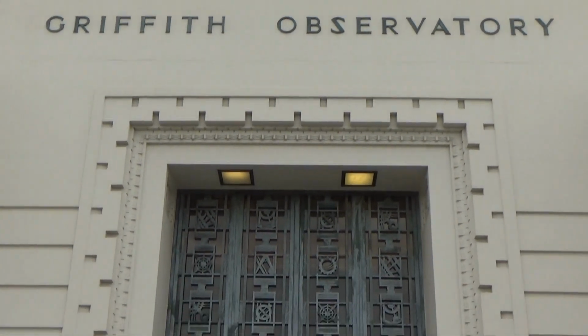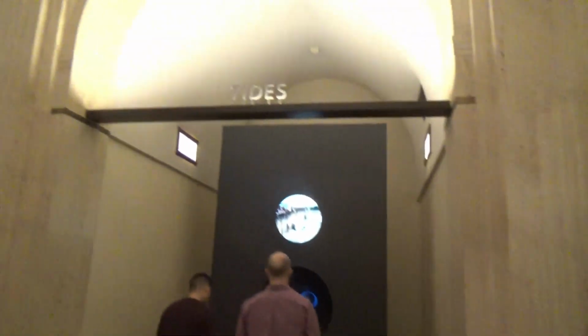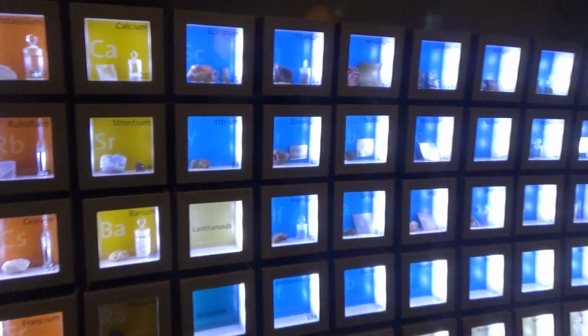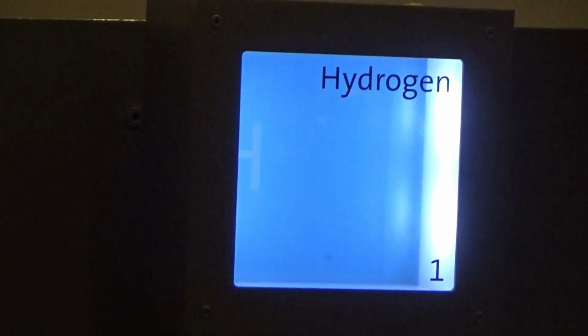So now I'm going to show you what's inside the building. They've got various displays here about astronomical things of interest. And this shows examples of what various elements look like. However, for hydrogen, not much to see.